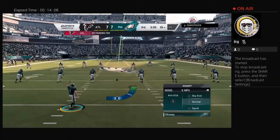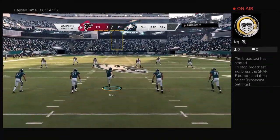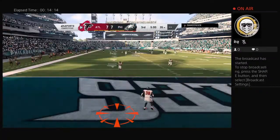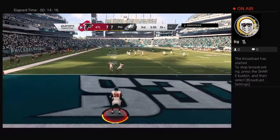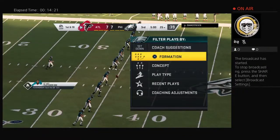All right, Coach, thank you, and we welcome everyone back for quarter number 3. Set and ready to go for the 2nd half. 1 touchdown apiece, 7-7 our score. This will be fielded on the back line of the end zone.